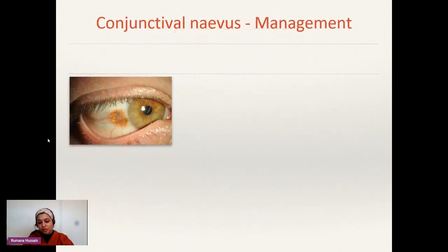The most common conjunctival lesion is a nevus, which is a benign condition. It's like a mole or a freckle on the skin. You can also get them on the eye. Usually they don't need any treatment at all. You just keep a watch on them.